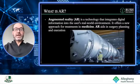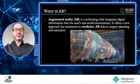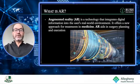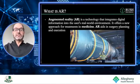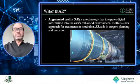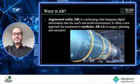So augmented reality is a technology that essentially integrates digital information into the user's real world environment, which in turn offers a new approach for treatments in medicine. AR can potentially be used to aid in surgical planning and execution.